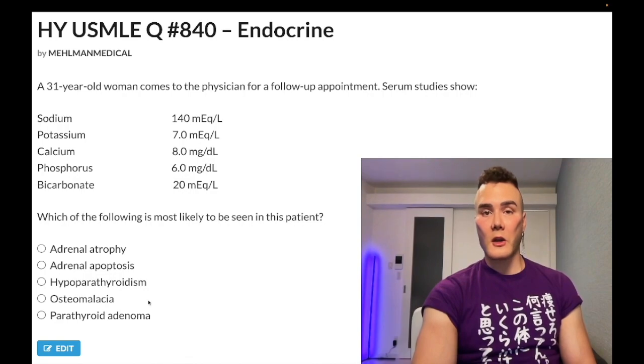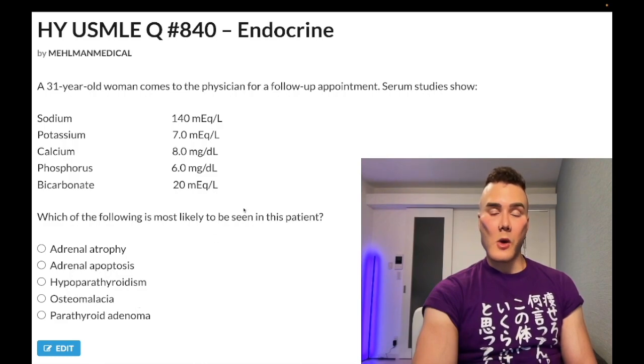Choice D, osteomalacia, correct answer. Now, it's going to be slightly weird if you didn't know that the diagnosis here is renal failure. Osteomalacia is vitamin D deficiency in adults. It's called rickets in kids. This combination of values is high yield for renal failure. You need to know that sodium can be variable in renal failure. Potassium's always high, calcium's always low, phosphorus is always high, bicarb's always low. It's part of MUD PILES. Uremia means renal failure, okay? So it's part of MUD PILES, high anion gap metabolic acidosis, and you're going to have increased phosphorus and decreased calcium. Really important you know that.